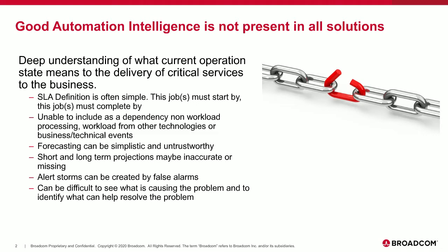Quite often, it's actually a gradual increase in execution times across a whole series of processes, and that can also create a different set of jobs that must complete to actually make the SLA. So it can be quite difficult to identify what can I impact to actually help resolve the problem when it's not just simply a job failure.